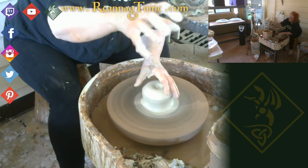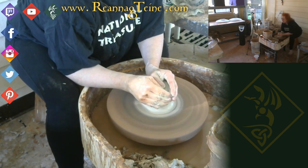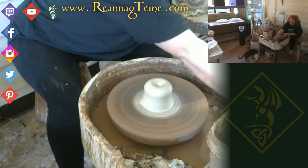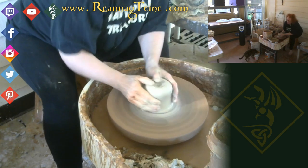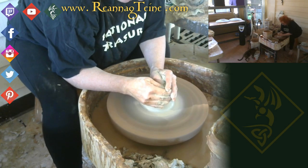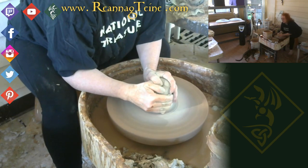If you do it when it's still wet enough, you can... It's not going to bend far enough. Because that thing was a horse. We may end up with more than one of them.